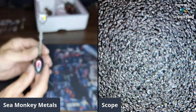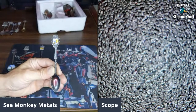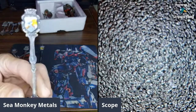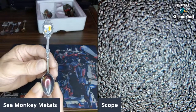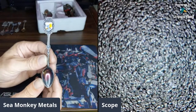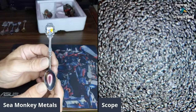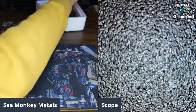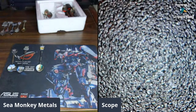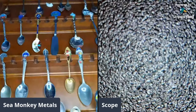Got the Jerusalem one. See if I can change my focus. So I can touch the screen to manually focus it, but this Droid Cam app doesn't autofocus apparently. And now we're getting down to some of the more interesting ones. We still got this whole board full to go through.